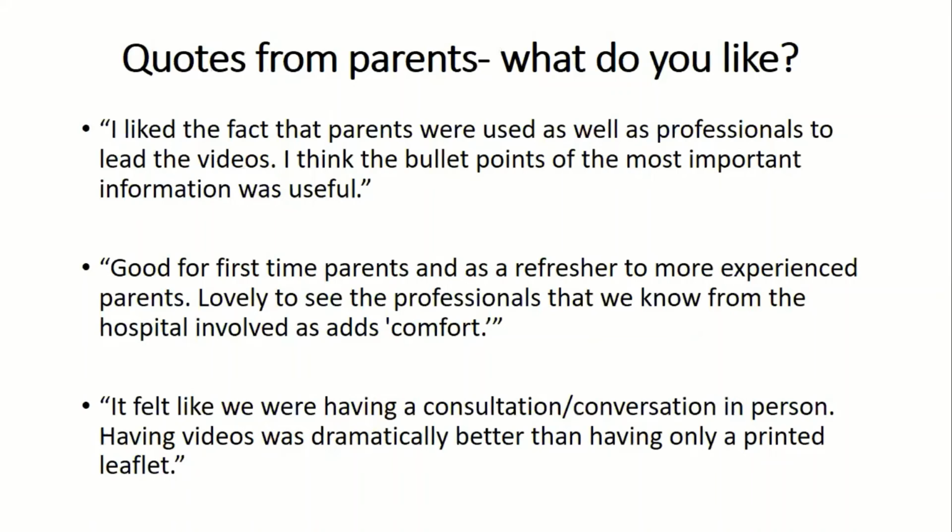In fact, several people felt like they had met the professionals before they'd actually met them in person because they'd seen them in the videos. It felt like we were having a consultation or conversation in person. Having videos was dramatically better than only having a printed leaflet." So clearly the printed information is something families can look back at as needed, but the videos seem to be a lot more powerful than just having written information.